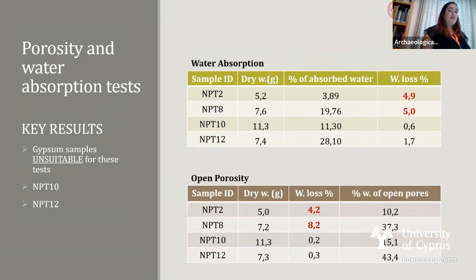Here, before I dig into the results, it is important to stress that we actually did this examination in parallel with the rest of the analysis. So we had a hunch that MPT-2 and MPT-8 were the samples made of gypsum, but we did not have any confirmation, so we still tested them. And of course, since there is the gypsum, we lost about 5 to 8% of the sample during the water absorption and porosity, which is not acceptable for having good results. So we will test them again with helium pycnometry or mercury immersion porosity.